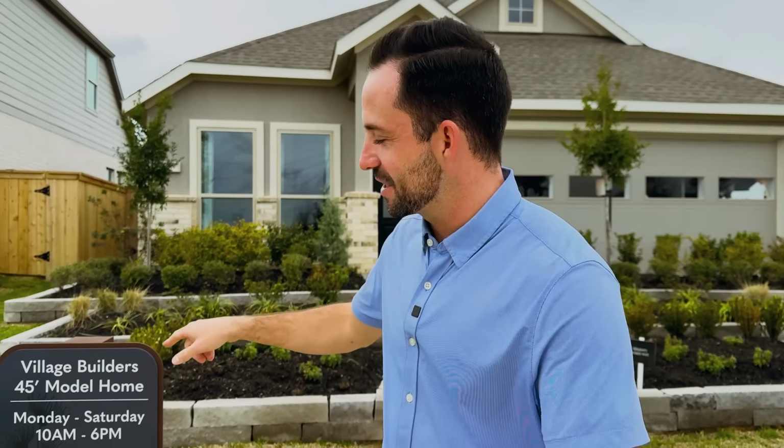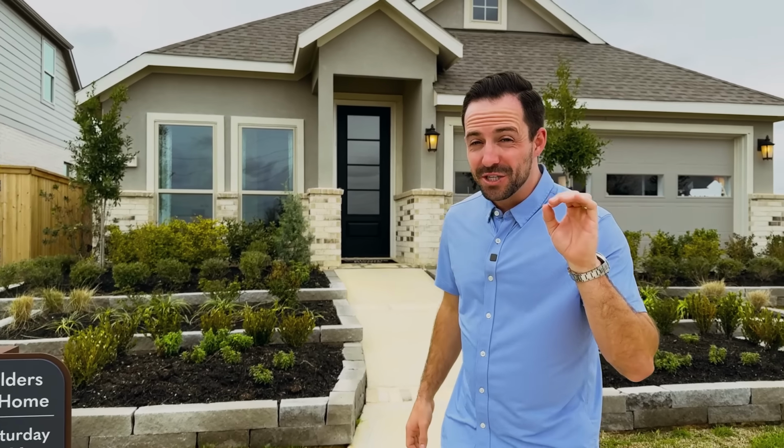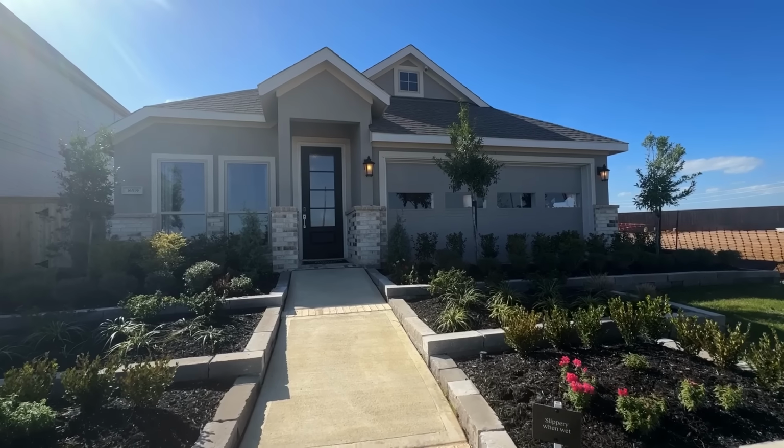But here's the interesting thing. The smallest product size out here is 40 feet, but that's not the least expensive. The least expensive is actually this 45-foot product with Village Builders, and they've got prices starting as low as $290,000 for a 1,600 square foot home. Now, Village Builders 45-foot model home is just over 1,900 square feet, and the home that we're showing you, you can actually get out here around $310,000.